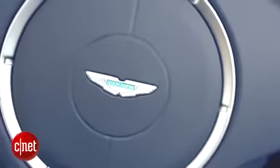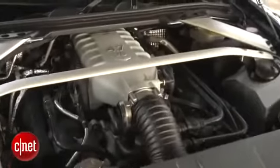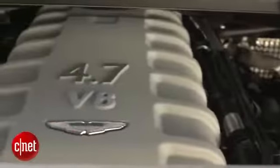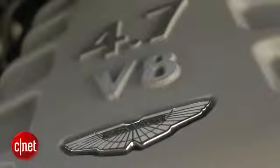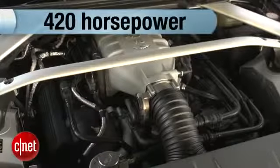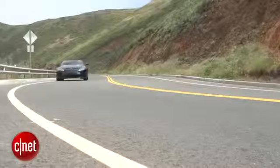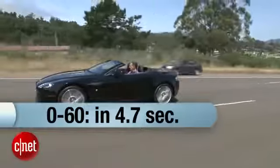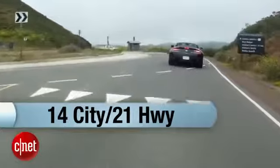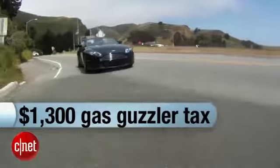Before we hit the road, let's check out the engine bay where the story does brighten considerably. This is one beautiful motor. It's a real engine. It's made of real engine parts. I'm not seeing tons of plastic shrouds everywhere. 4.7-liter V8, as you can see. 420 horsepower, about 346 foot-pounds of torque. Gets this 3,700-pound car to 60 in about 4.7 seconds while delivering 14/21 mpg. Bad enough to earn you a $1,300 gas guzzler tax.